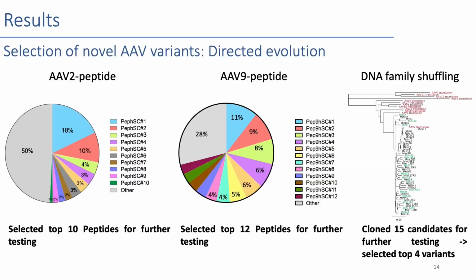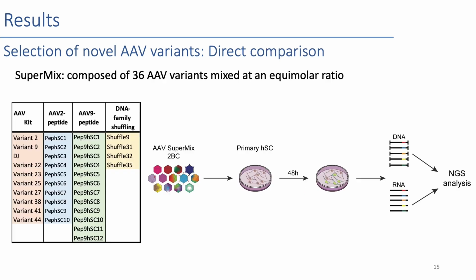novel AAV variants. So as I said before, we chose 3 different libraries, and with the AAV2 peptide library, we selected the top 10 peptides after 2 rounds of selection for further testing. For the AAV9 peptide library, we selected the top 12 peptides after 2 rounds of selection. And regarding the DNA family shuffling, after 5 rounds of selection, we cloned 15 candidates, and we selected in the end the top 4 variants.